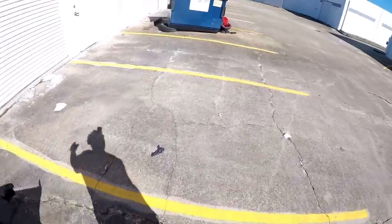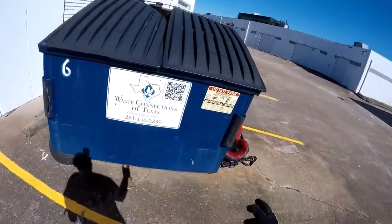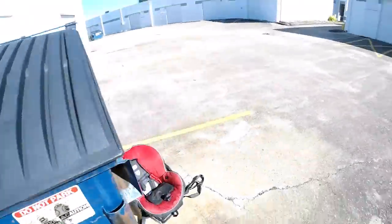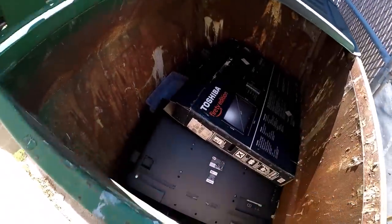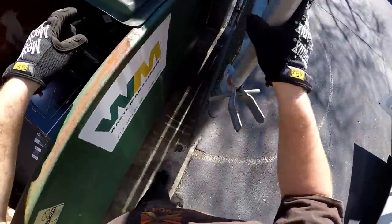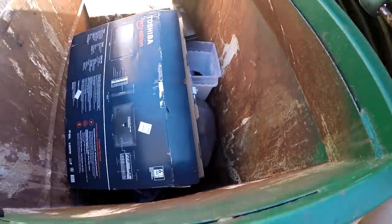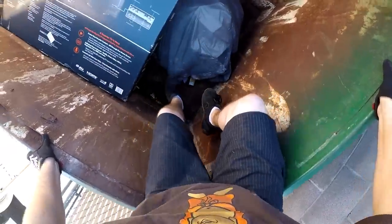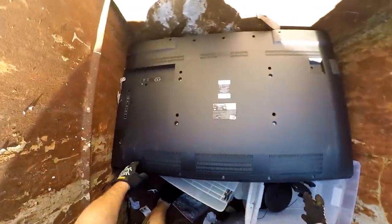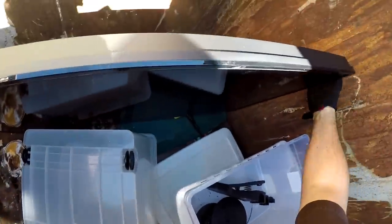Plastic pot. Don't need a car seat. Been out in the rain, probably rent. Oh snap, there's a TV. Nothing there. Nope, they didn't just... Ooh, it looks like it's in good shape, too. Maybe. Let's go sideways with it.